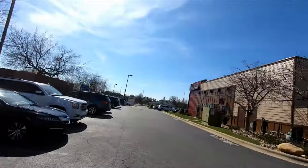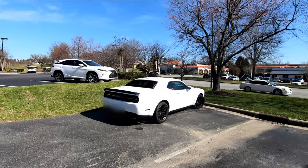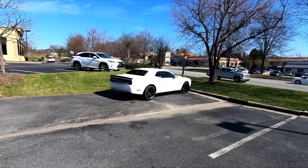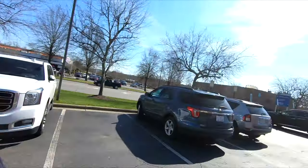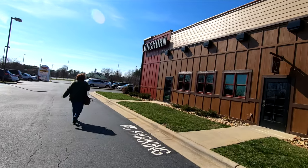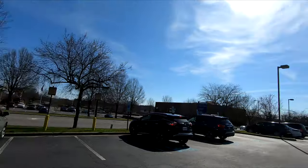Can you guys believe this? We are in Concord, North Carolina, and we are at the same Longhorn Steakhouse, and I get the same parking spot as when we first got the car. So if you watch the video where I just bought the Challenger, this is where I parked it. And this is the restaurant. Now hopefully the same waitress is here. She was great. She was getting married. So it's pretty neat. Let me beep it.